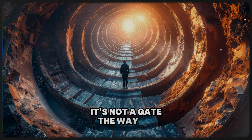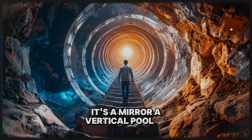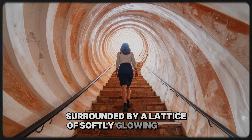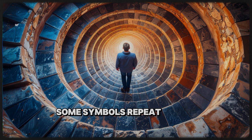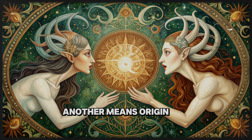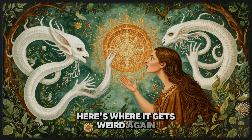It's not a gate the way sci-fi told you. No portal with sparks and spinning rings. It's a mirror, a vertical pool of mercury-stained darkness, surrounded by a lattice of softly glowing rings etched with those alien glyphs you've come to recognize. Some symbols repeat. You're pretty sure one means return, another means origin, and there's one in the center, pulsating now, which might just mean now. Here's where it gets weird again.